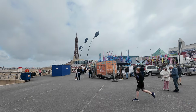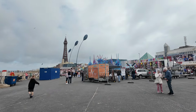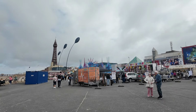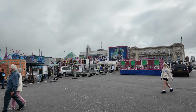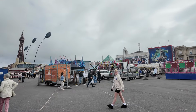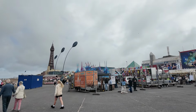So I hope you caught my video from yesterday when I had a wander through and I noticed that apart from a simulator for the Typhoon, a Spitfire which you can sit in the cockpit, and a Red Arrow, there is nothing else here. So I've just made my way down now and already I can see that there are stalls all over the place.